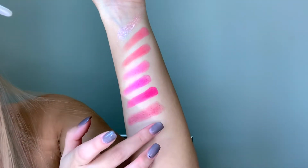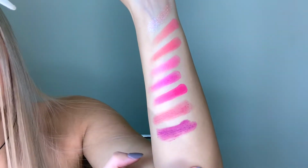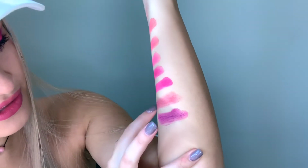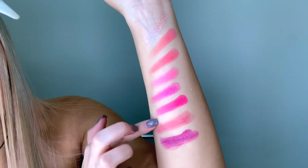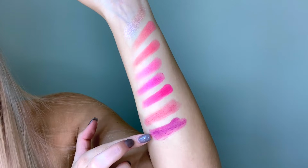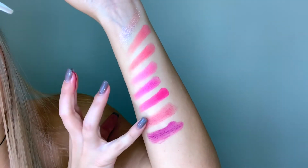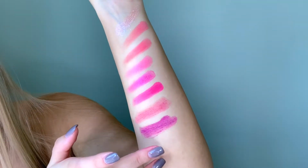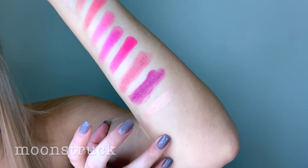Now this one is called Caddy. Oh my gosh, I put too much. This one is obviously based off of Katie from Mean Girls. As you can see, the more dark ones are a little less intense as like these colors. They're not bad. Like I used this one on my eye today and it came out fine. I just think maybe the swatches aren't the best, especially this one. This one's a little better. Also, last we have Moonstruck, and this is more of just a nice champagne gold.